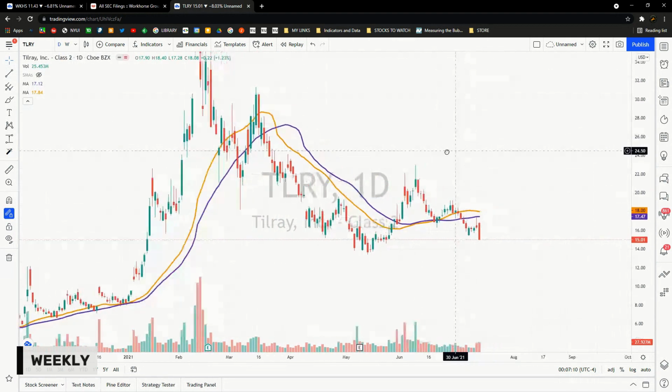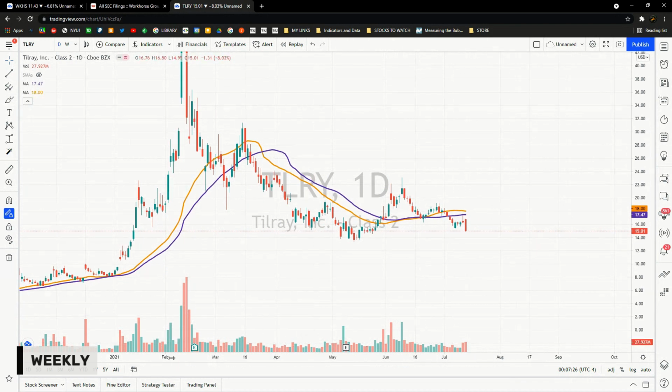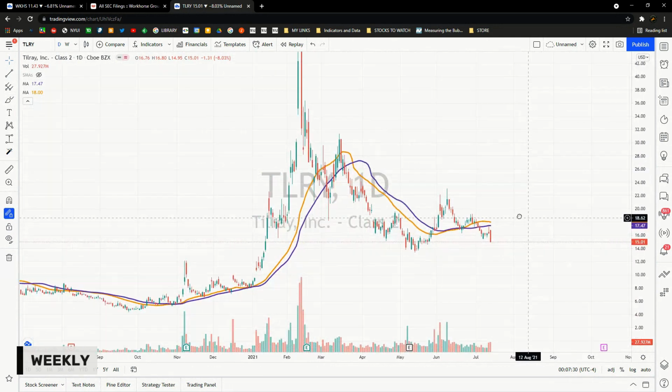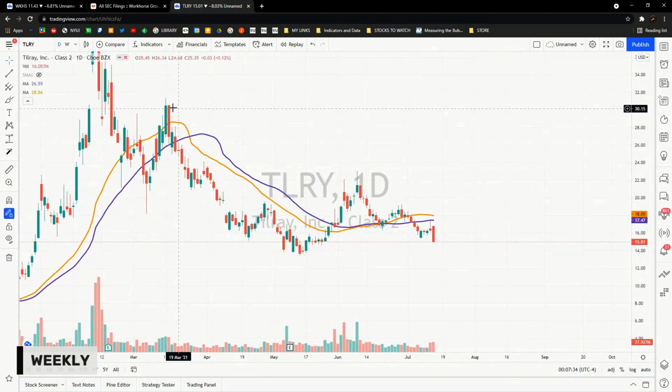So looking at TLRY. Okay, so I'm looking at one thing right away. I'm going to say that this looks like it's a basing area. Okay, so that's the first thing. And then, no, let me fix this really fast. Okay, so that's that long day. So I'm going to really just focus on this trend here.